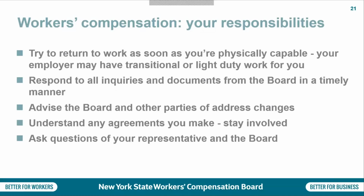Also, if you're an injured worker, maybe if we send you an inquiry or a document, if we need a response, if it's coming from the board, you'll know it's coming from the board because it'll be on our letterhead. Please take it seriously. Please reply to it. Please discuss this with your attorney. If you move, if your address changes, for goodness sakes, please tell us. Please tell your insurance company too, especially if you're not getting direct deposit.